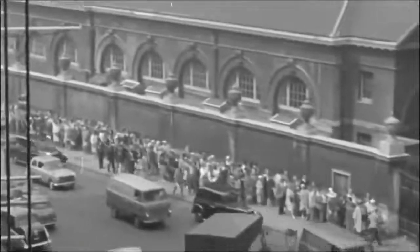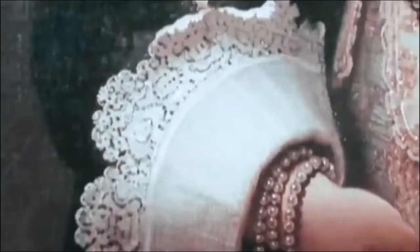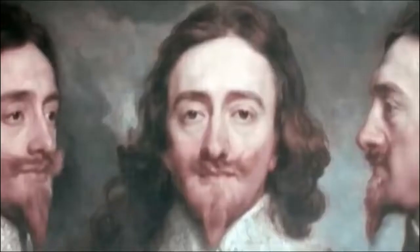Rembrandt's Lady with a Fan, acquired by George IV in 1819. One outstanding masterpiece from the collection. This was an opportunity of bringing the Royal Collection to the masses. A royal portrait to end this glimpse of a truly royal collection.